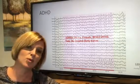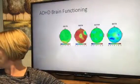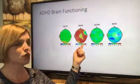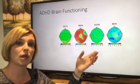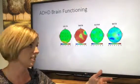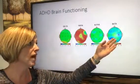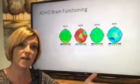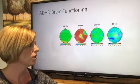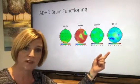So let's see what this would look like on a brain map. Okay, what it looks like is much too much theta, or slow processing speed. It's that speed that creates drowsiness or shifts us into sleep. Simultaneously, some people with ADHD do not have enough low beta, or that faster kind of optimal processing speed for cognitive function. So it's a double whammy, too much slowness and not enough perfect fastness.